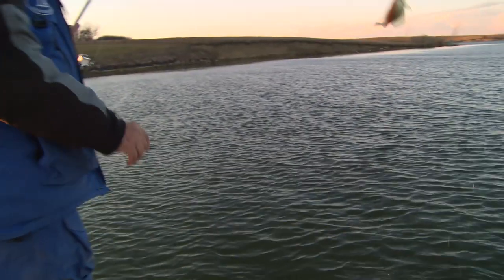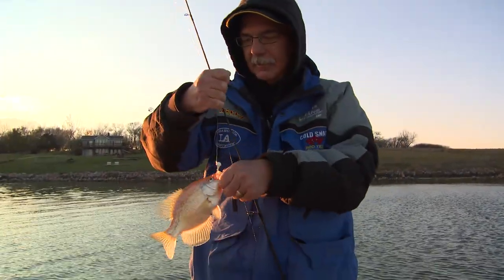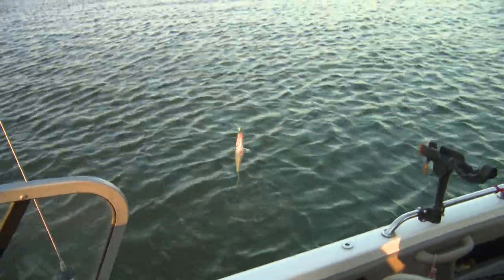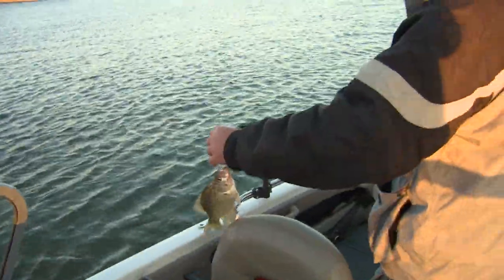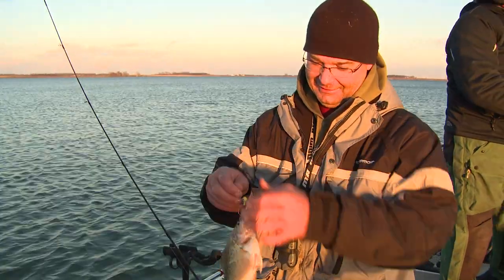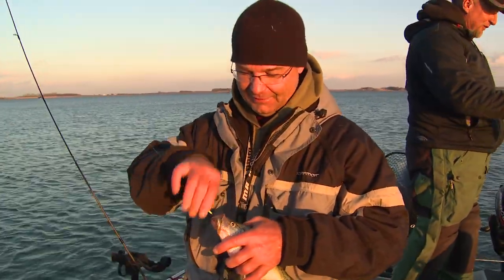What do you got? Oh, you got a crappie. Hey, crappie time. Not too bad a crappie. Hey, another species for the day. Gotta love that. Oh, another crappie. Well, that's a little bit better crappie. Benny, he's up on you on size of crappies too. This guy has got the hot hand today for sure.